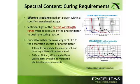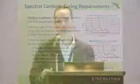With an LED where you have a very narrow spectrum, now it's very critical that you match up that narrow spectrum of the LED with the absorption requirements of the photoinitiator. If those two don't match, it doesn't matter what your irradiance level is, you're not going to get any curing. And so for this reason, most LED systems offer different options and wavelengths that help you to match that up. So there may be 365, 385, 395, 405 LED wavelengths available, and that's going to make it a little bit easier to match up the output of your LED with the requirements of your photoinitiator.